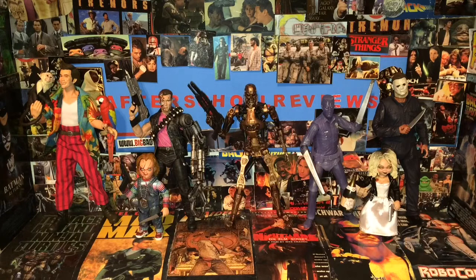Now, Peter's face is a little cartoony. It's the slimed version of Peter, which I don't know why they couldn't have just slapped the OG version on that, and then it'd be an exclusive slimed head in this box.